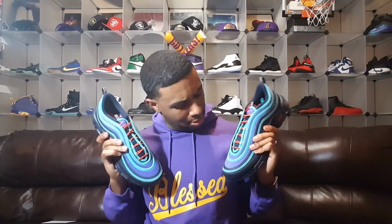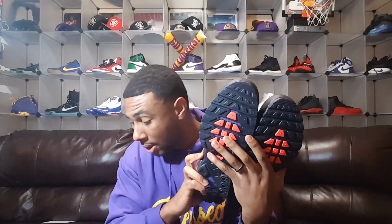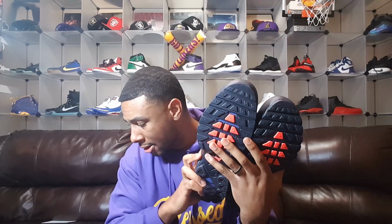And actually, hold up, let's get up close. Is that purple matching my purple? I mean, it's kind of close. A little bit. You can wear this with a variety of stuff, you know what I'm saying? I know y'all probably not feeling this as much as I am, but if I do fit the pair, I will do an on feet of these as well, along with the rest of these. Maybe not the infrared six, I'll probably do the infrared six too, even though everybody and their mama doing them right now.